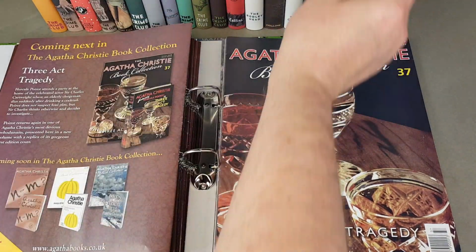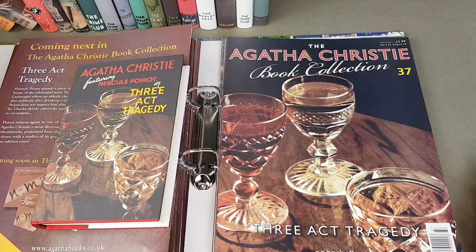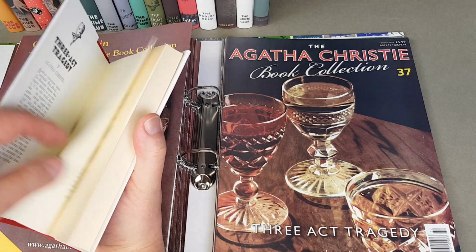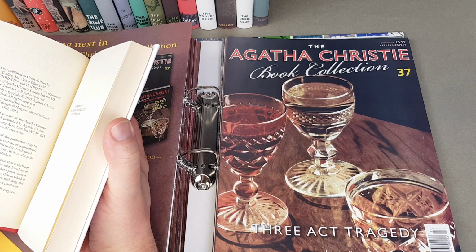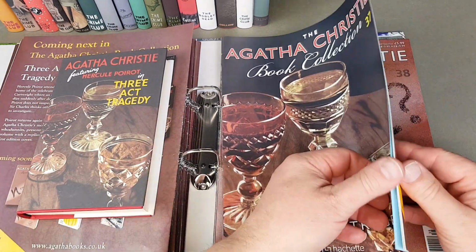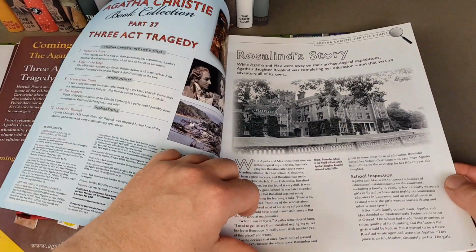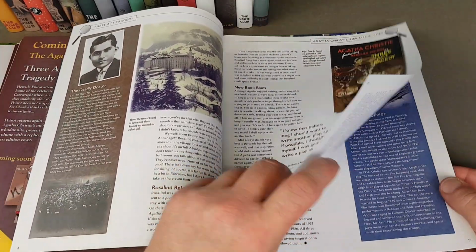Lovely. Now, Three Act Tragedy. This was one that I was never that much of a fan of. I don't know, jacket wise, you know. Don't know why. Really don't know why. I do know that for some reason the Collins editions of it were always really, really expensive. But I don't know why that was. Maybe it just didn't sell. Not 100% sure. As I said, the Collins re-releases of these facsimiles all have belly bands around, which these facsimile editions do not in the Partwork.